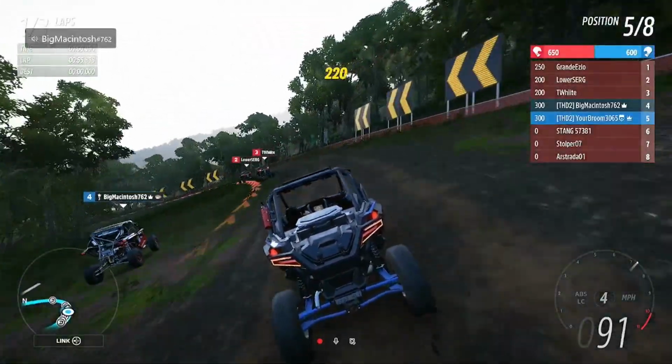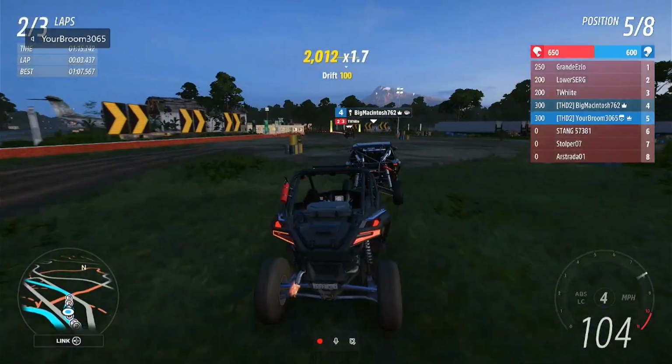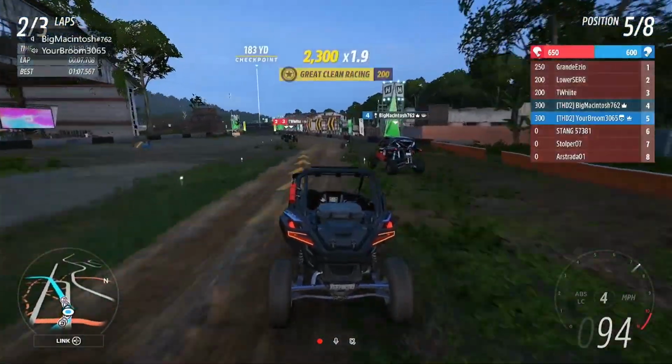Although, to be fair, going into winter, I'm probably going to end up celebrating anyway, because while yes, we get another backstage pass for 40 points, I think you can see the trend here. For 20 points, we get a piece of 1990s UK history with the Aston Martin Lagonda. And I'm pretty sure that's a car that 99.9% of people watching this video didn't know existed, including me.